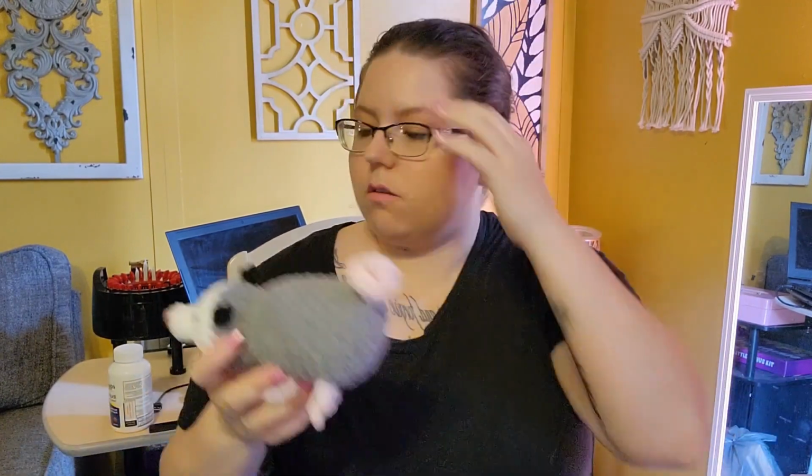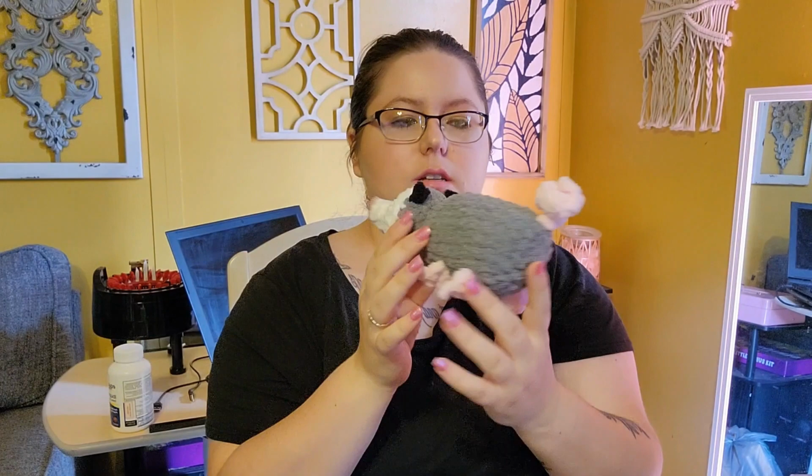And then here in a second, I'm asking her what she thinks, if she likes them, because I really like how he came out, but I always ask for feedback on my stuff. And look how cute that little tail is. All in all, I really like this pattern. And there you have it. I was able to crochet 4 things in a 24-hour period.